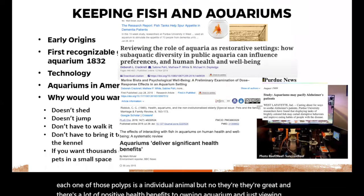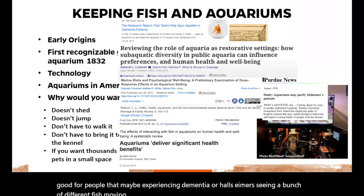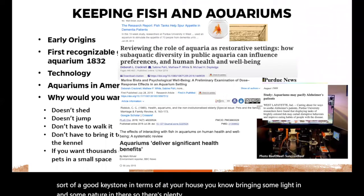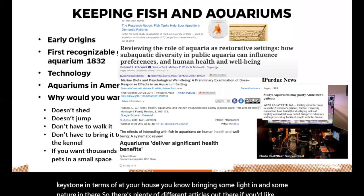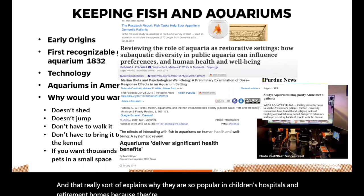They're good for people that may be experiencing dementia or Alzheimer's, seeing a bunch of different fish moving around, seeing landscape views. They're sort of a good keystone in terms of at your house, bringing some light in and some nature in there. So there's plenty of different articles out there if you'd like to read the health benefits of that. And that really sort of explains why they're so popular in children's hospitals and retirement homes, because they're very beneficial for your cognition and development.